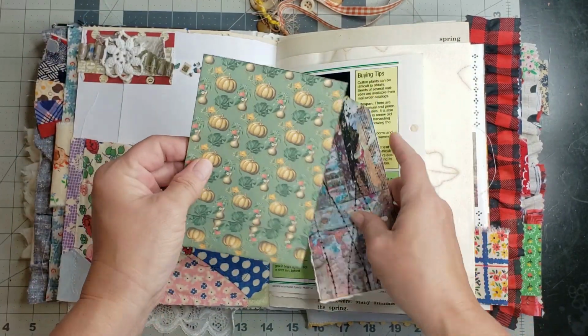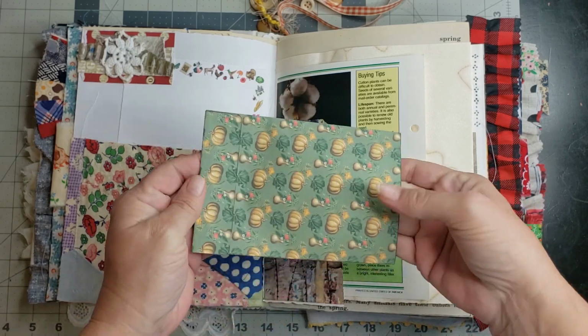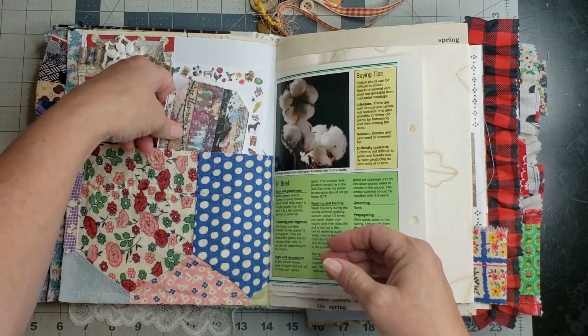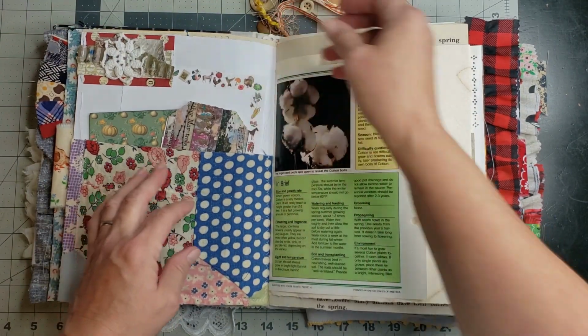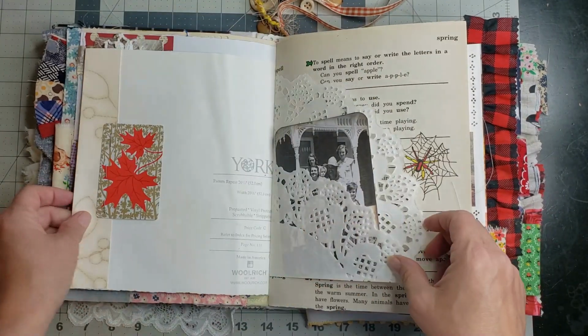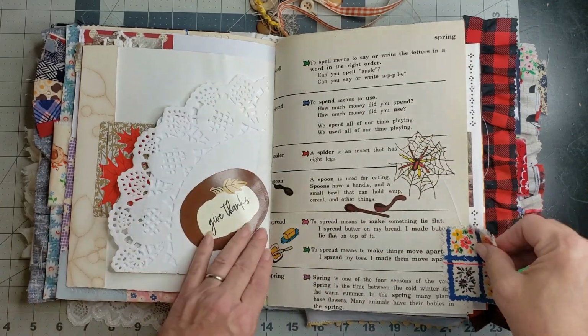And then this is one of the little pockets from one of my kits. So you have a little pocket there, and then just a little tag, mainly just to show you that you can tuck something in there. And then a little piece of stationery. This is cotton. Little pocket there.